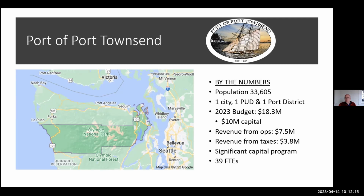And that's broken out into 2 taxes. One is your general property tax of about $1.1 million. And the other is the industrial development district levy that the voters of Jefferson County approved in 2019, which currently generates about $2.6 million a year for the port, but limited in investment to capital projects within our industrial development district area.